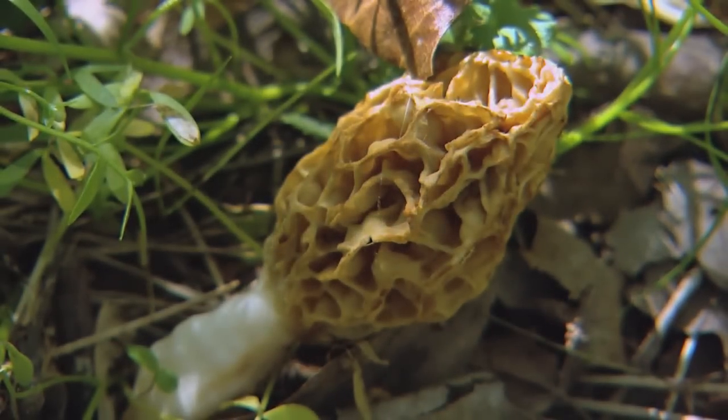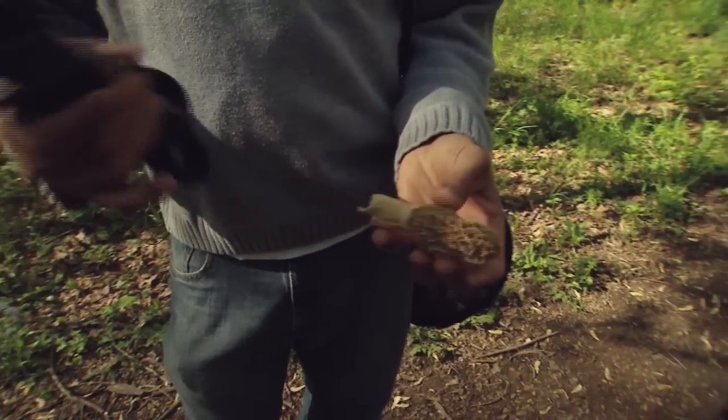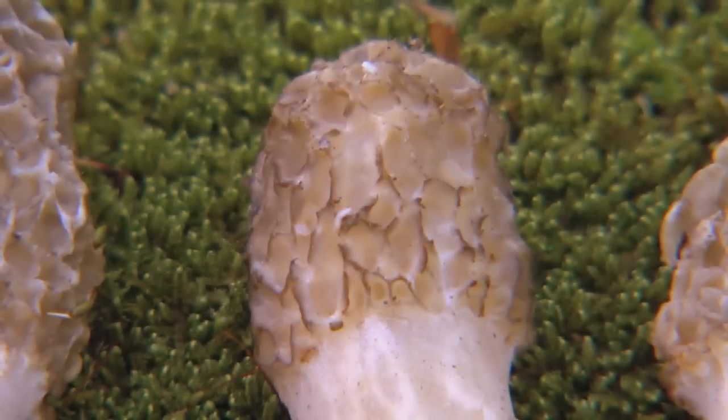So a yellow morel has sort of a yellow color throughout it. The black morels are just going to be darker, and the edges of all these ridges are going to have a black color to it.